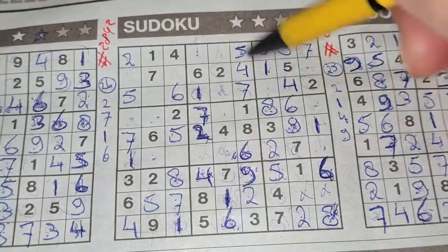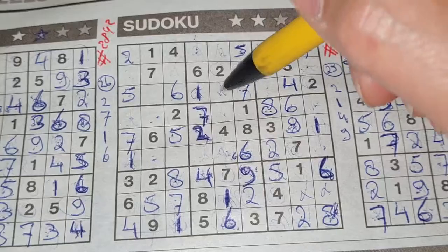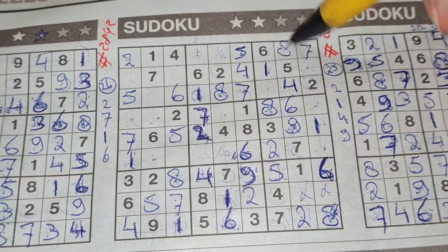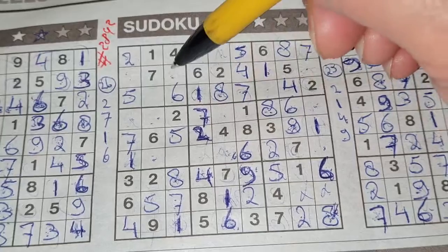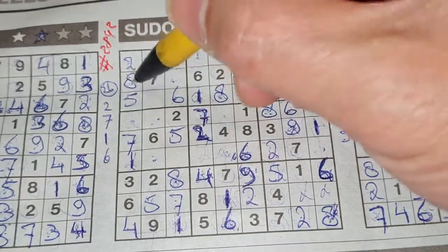3 missing numbers in this big square. One of the missing numbers is 8. We see here an 8, no 8 in those two boxes. So one box left for the 8 should be there. And we have an 8 in the first row, 8 in the third row, so no row between, the second row. The only 2 places for the 8 should be here or there. We see there an 8, no 8 there, 8 should be there.